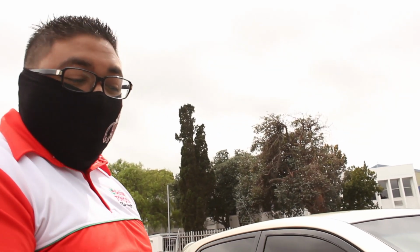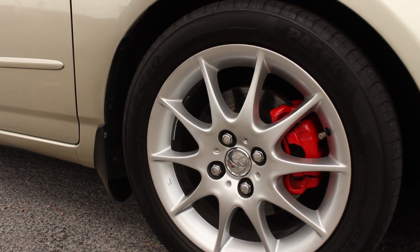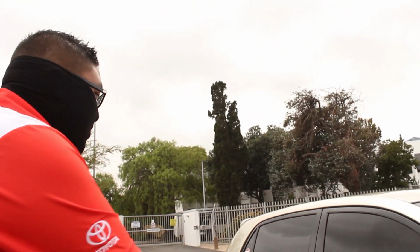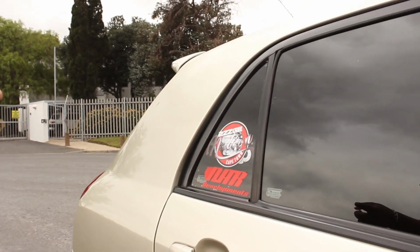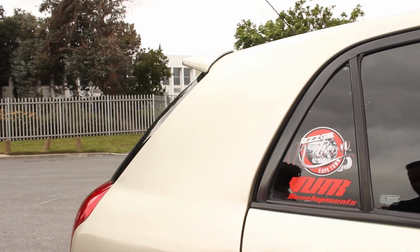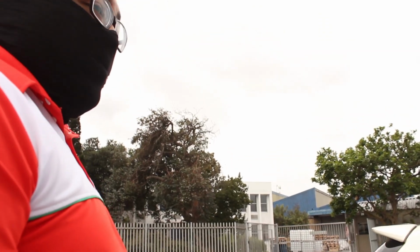Just tell us a bit about the exterior, what you actually did to make it stand out. So basically the only thing I did was I changed the brake calipers, and I changed the color basically. It was blue when I got the car, and I added the stickers, which is obviously the 2ZZ Nation, and then Mardin Racing Developments. So that's the guy that maintains my car and works on my car. So I'll leave his link also, his details.